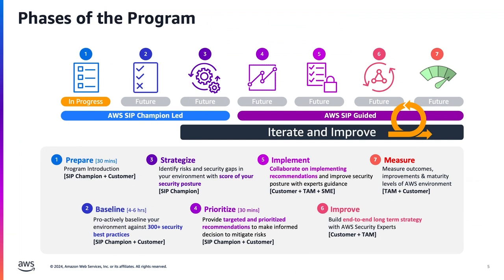And then once that baselining session is done, we'll strategize internally, the SIP champion and the TAM, to identify the highest risk and security gaps in the customer's environment, as well as establish a score across each of those 5 domains, plus an overall security score. And that will result in an executive readout where we provide those targeted and prioritized recommendations to you, so you can make informed decisions to mitigate those risks. And so, once you have that readout, as well as what we call a prioritized action plan, you'll take that back and begin to work on those internally.